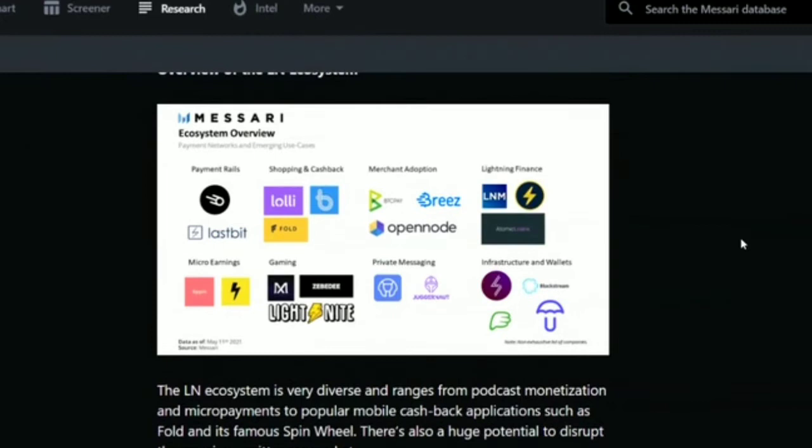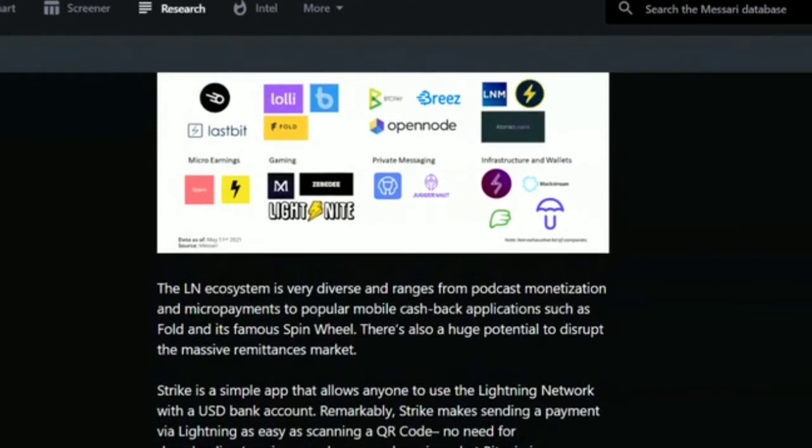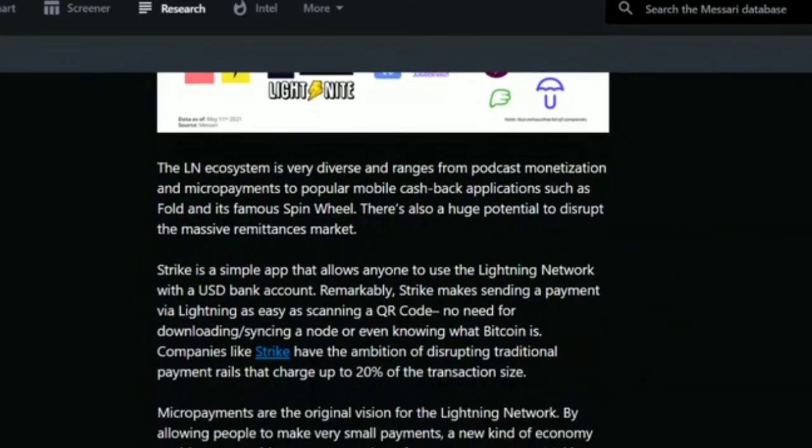Now, Fold, if you don't know, is a Visa company that will give you a card which you can spend and earn Bitcoin back off the purchases you make with that card. That is a very solid system. And with the right marketing and enough time, I feel like more people will make use of Fold.